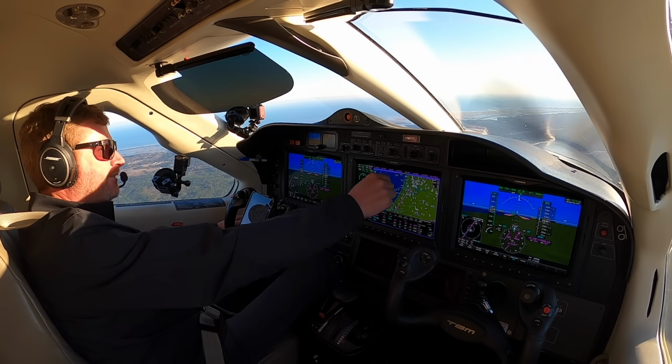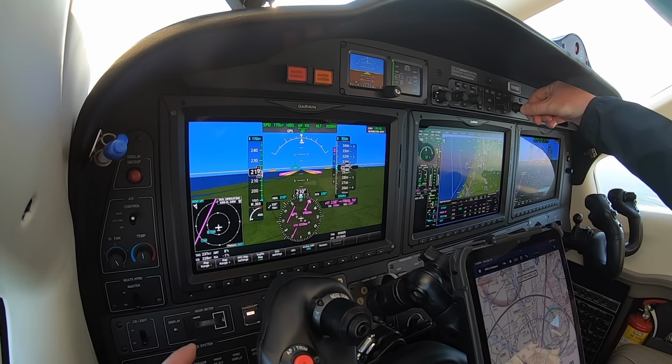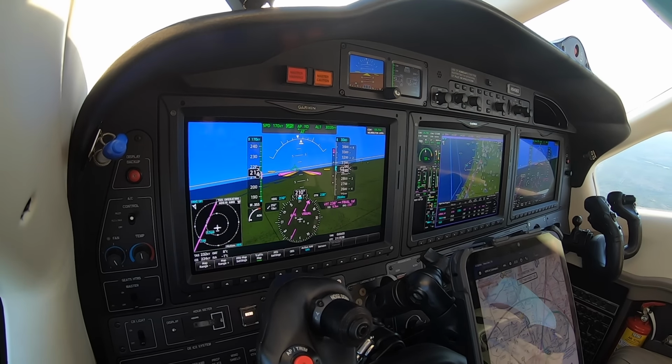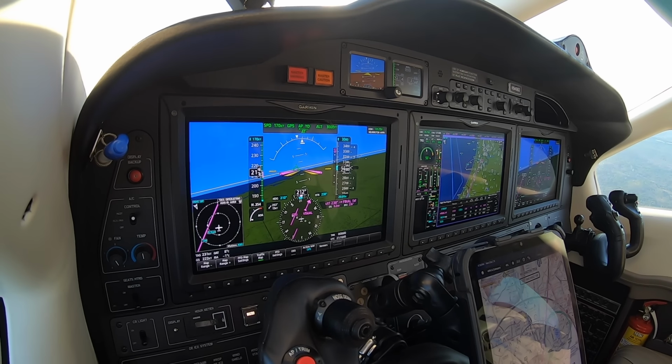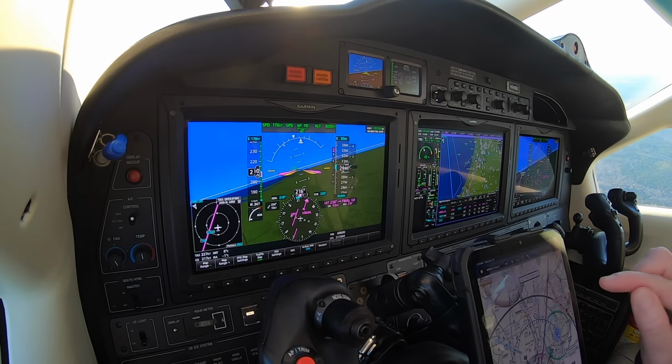Turn 9 Bravo Zulu, reduce speed to 170. Reduce to 170, 9 Bravo Zulu. Just as expected. So 170 set with their auto throttle. That's what makes this auto throttle so nice. Check that 4423, descend and maintain 4000. And here comes 4000, but cleared 4423.